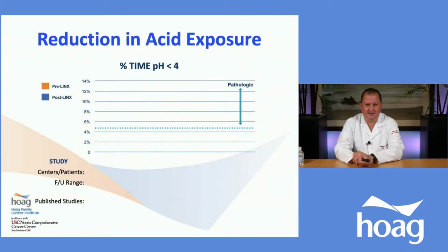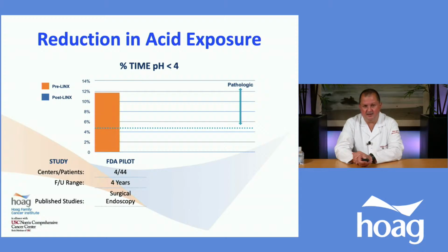So again, this is looking at a pH study. And so we look at a couple different trials here. The first trial is the FDA pilot trial, which looked at 44 patients over 4 different centers and followed them for 4 years. And you can see anything above that dotted blue line that's going across is considered pathologic amounts of reflux in the distal esophagus. After implantation, greatly reduced amounts of reflux.